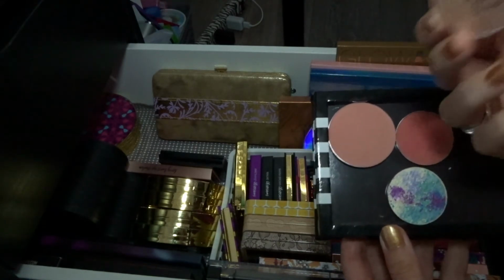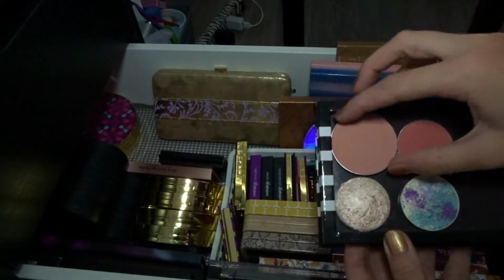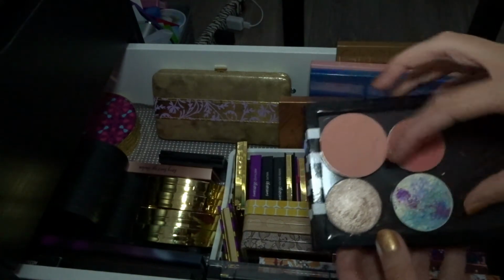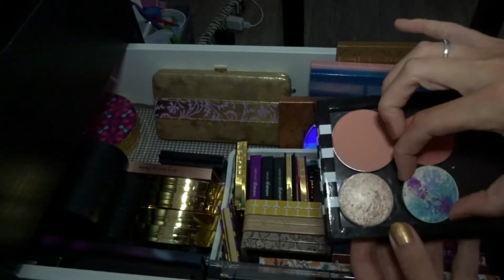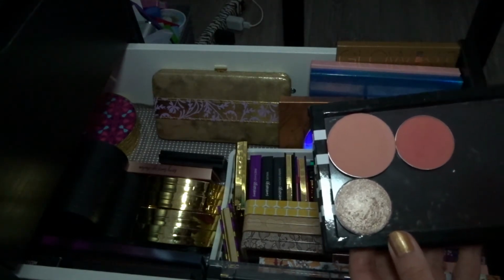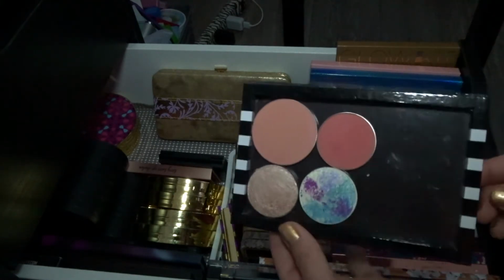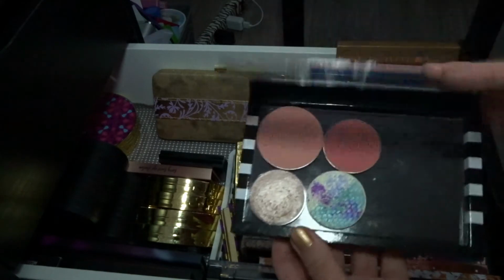It's in a plastic pan, like it's not magnetic, so that's why I have it here in the corner and then have everything pushed up against it so that it doesn't move. And then this one is a Love Luxe Beauty highlighter in What Mermaids Are Made Of. My best friend bought me that, so I just keep it in here.